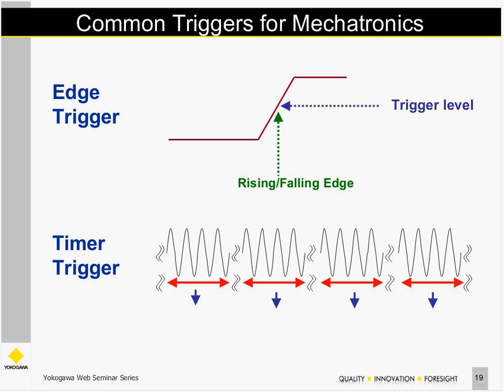Another common trigger that our users employ is called a timer trigger. So imagine where you set that timer to take a recording every hour or every minute for 60 minutes. Then you can capture a second every minute. That's something that's not very common in electrical systems, but it is quite useful in mechatronic systems, which tend to require longer-term observation.